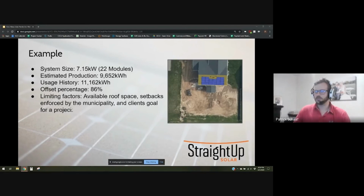So the client's goal for this project was kind of a best buck scenario. And so I mentioned to him, potentially putting an array on the eastern side of the roof, kind of north of what you see here, and then possibly the western side. And so two things: he didn't want the additional cost for the small amount of energy he would gain, and then he also didn't want the solar panels facing the street. And so again, you see these factors all play into one system with the roof space, the setbacks enforced, and the client's goal for the project.